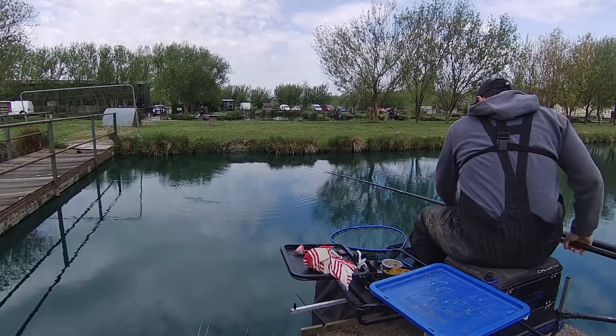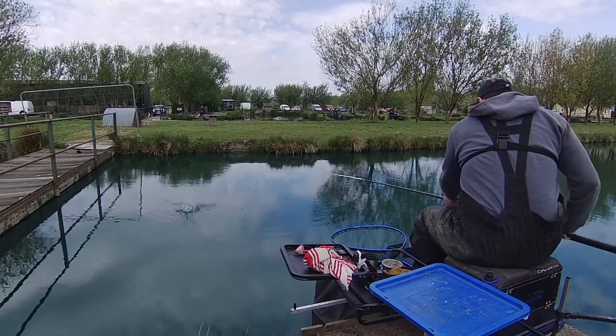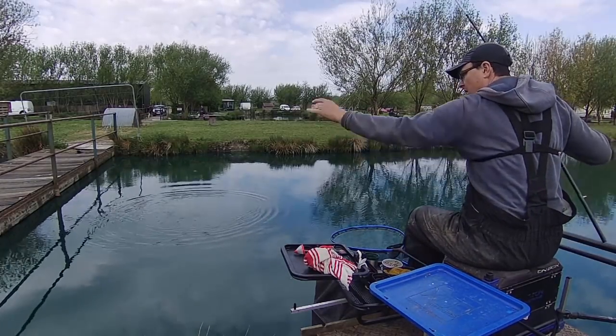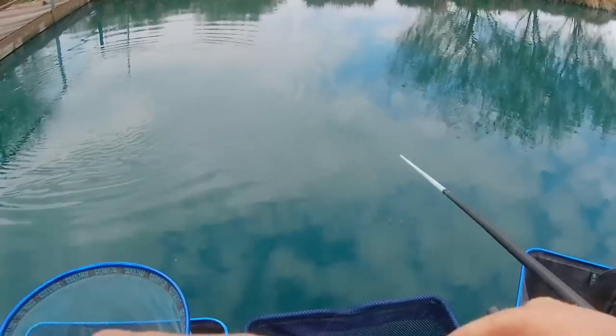But that's the first bite I've had for 45 minutes, and I've lost it. Ah, bugger. Maybe I pulled him a bit hard then. Got a small stocky or something with a soft mouth, I didn't see it.